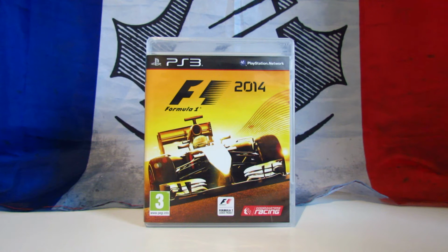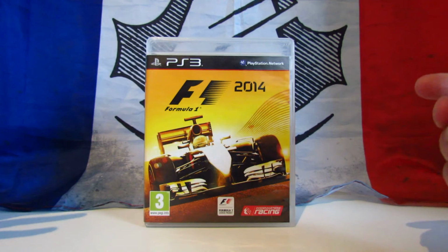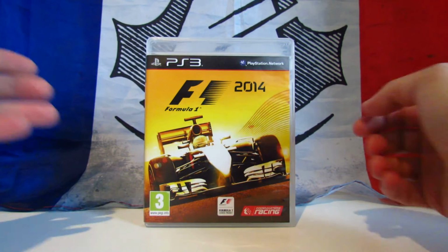For instance, this is the PEGI International version that I found for €7 just a few weeks ago from a private seller. And I have to add that I'm a huge Formula 1 fan.